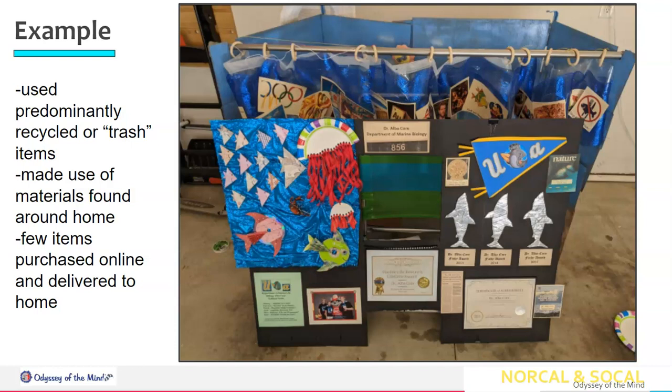Here's an example from a Problem 5 team. As you can see, the items here are made predominantly from recycled or trash items, and all these were found around the home. Few of these items had to be purchased online, and the ones that did need to be purchased online were delivered to the home. So the team members did not have to go out and be out in a store to purchase items.